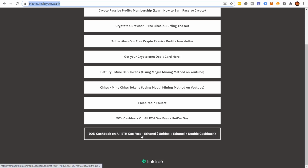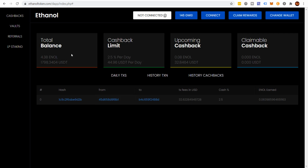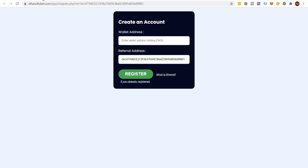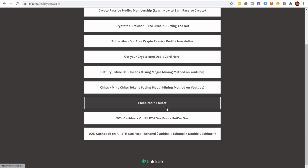In order to do this, you just come here. You've got to have MetaMask installed, or some sort of browser extension ETH wallet. Let's just say for Ethanol, you come here, put in your address, and click register. Once you do that, you'll see this back office area. For UniDexGas, honestly, it's easier. I also did a comparison between UniDexGas and Ethanol, what I thought about them individually. I'll link that above as well, so you can watch that if you're doing your research.